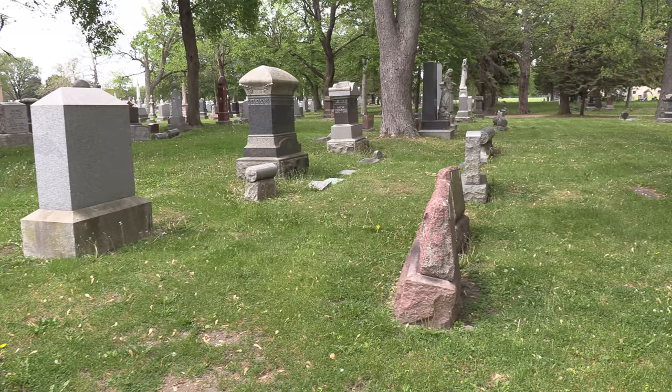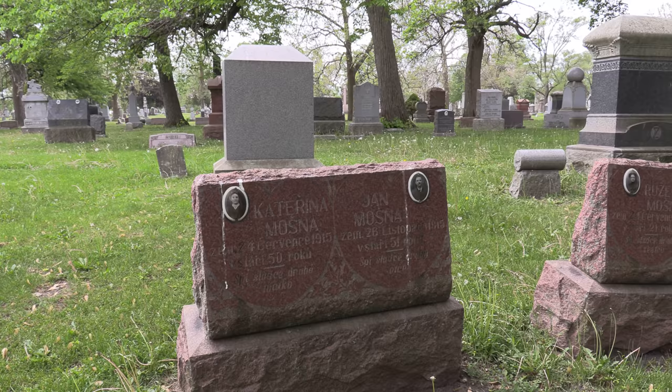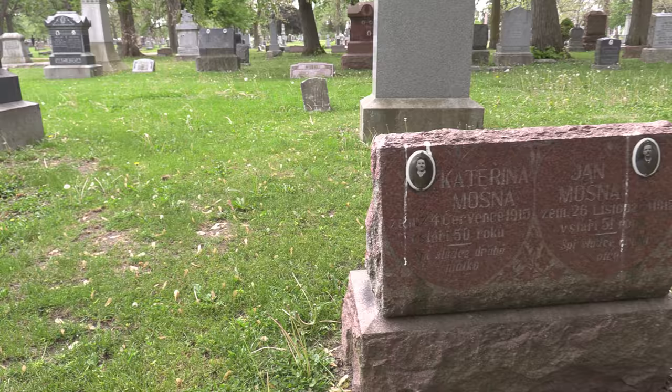Here is another family. This family was completely wiped out. Husband, wife, brother, sister, kids, son, daughter, Mosna. Katerina, all together when they died. And by the way, it wiped out several families. And not only that, it wiped out lineages. Lineages of people.